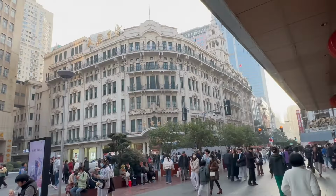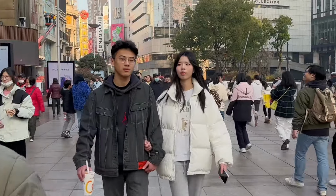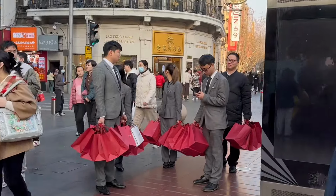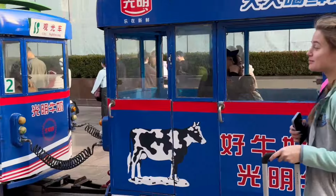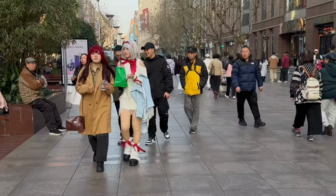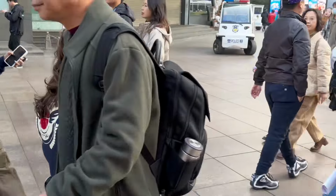So the thing is, if you have 1.4 billion people in China and everybody aspires to come to Shanghai at least once, and if everybody who comes to Shanghai on their first time comes to visit Nanjing East Road once, that can keep Nanjing East Road perpetually very busy. This is pretty funny. Girl has a mobile luggage.